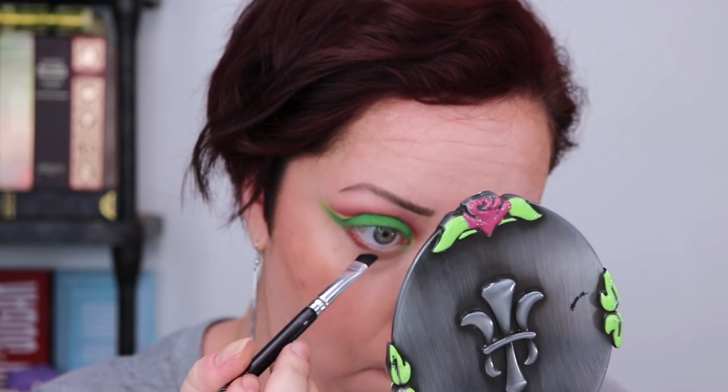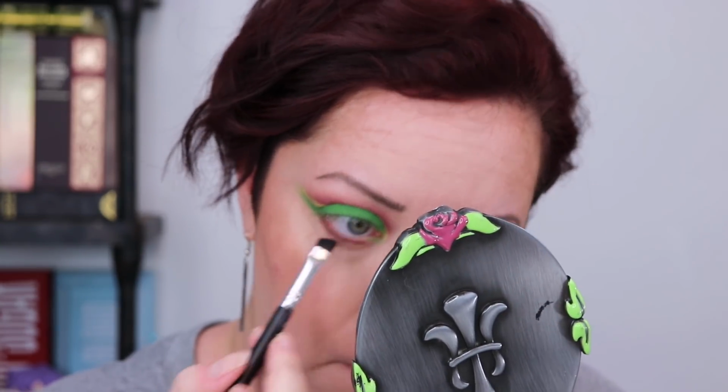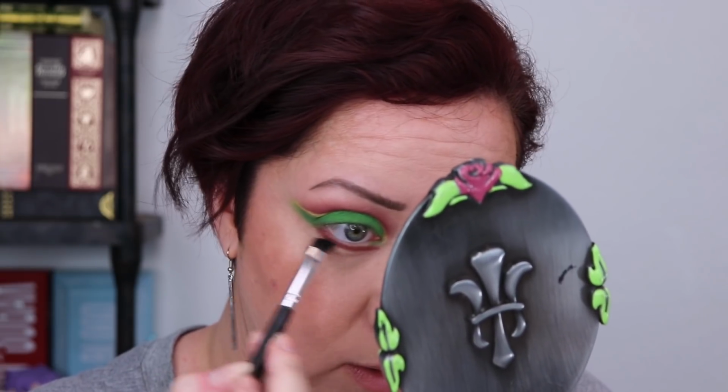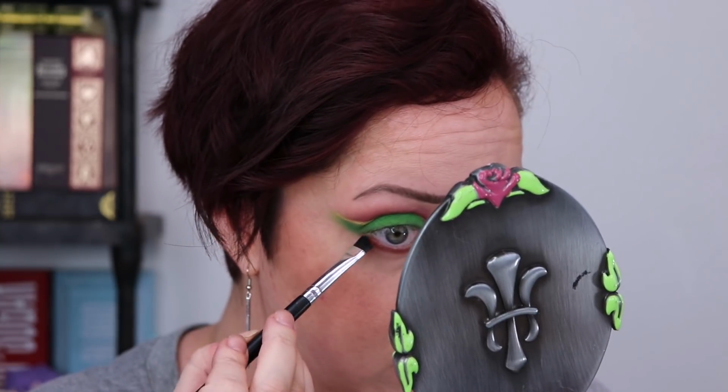All right, so for the lower lash line, I think I'm going to do a combo of the purple and the first shade that we put down. So I'm going to go ahead and line the lower lash line with the Mother Dragon shade. I've really been enjoying the brighter lower lash line inner part. I think I am going to do that again.